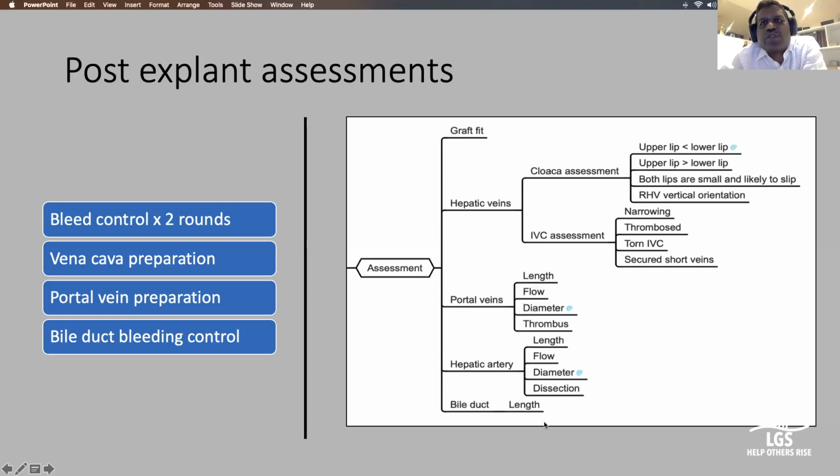We also look for the suitability of the bile duct length, but in a DDLT probably it does not matter. But I still go ahead and look for it because we've had a couple of times when we had tension on the bile duct because the bile ducts were cut short on either side.